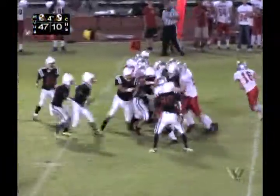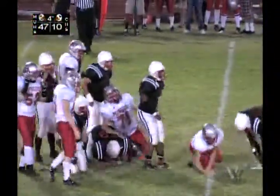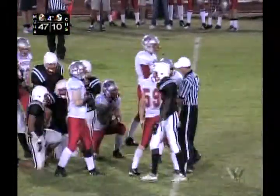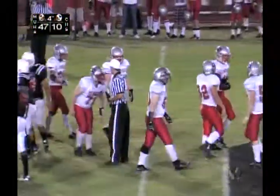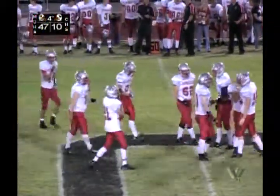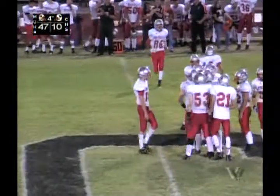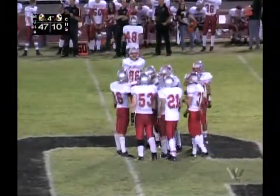Here's a snap, and Tanner Karen hands off up the middle. I thought he had it himself, but it looks like he handed off up the middle to Watkins, who got back to the line of scrimmage and no more. Bringing up third down now for Mingus. Wish Tanner would have kept the ball. Yeah, he had room to run. Yeah, he did.